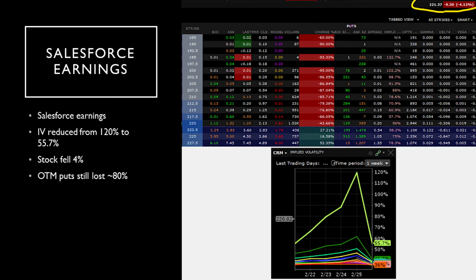Okay. And so here's an example of IV crush and how it can impact your trades. So if you were to buy puts on Salesforce, they had a disappointing, well, actually, I think if I recall, they had a pretty decent quarter, but the market was selling off and the stock fell 4%. And yet the puts still declined in value. You can see the out of the money puts declined by 80%, 85%. And it's only the in the money puts, where you actually gain intrinsic value, that were profitable. And you can see the implied volatility here for the front week went from 120% down to 55%. So the value just plummeted.